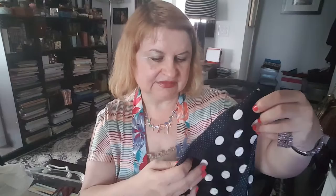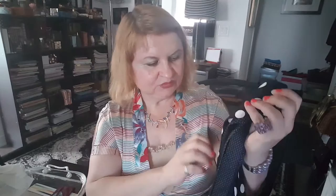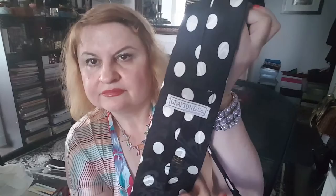This one, two polka dots. One is the small, one is the big one. First of all is Cristofaro. This is made of silk. And the second one, Crafton. Established 1853. It's a company which I never knew of, but it's allegedly very long time ago. Maybe not allegedly, maybe it's true. Maybe I just don't know what I'm saying.